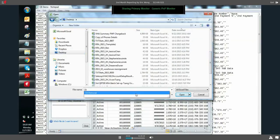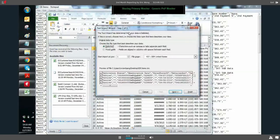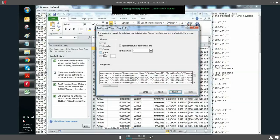From here, like I mentioned on the text import wizard, you want to select the delimited, click next, click comma, click next, and you want to seek out where the column shows the ESN.